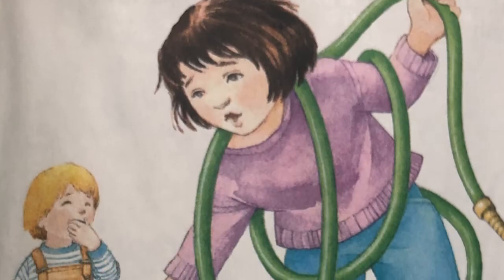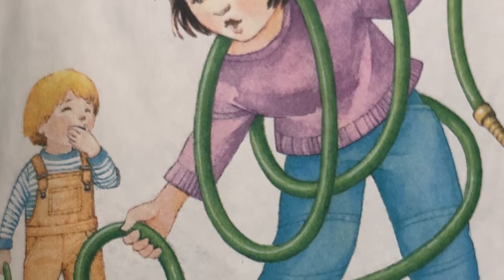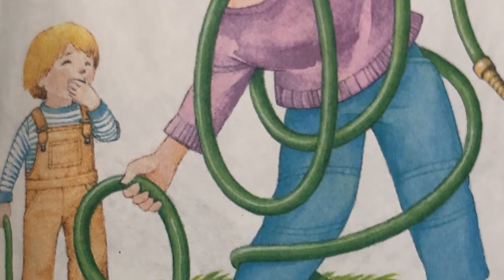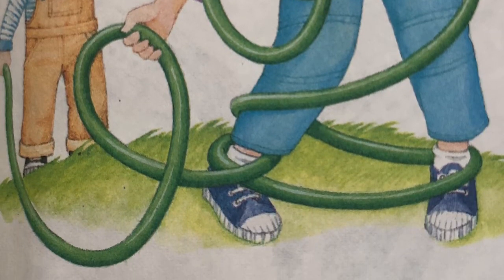When Gailey finished watering, she tried to roll up the hose. By mistake, she got all tangled up. Her little brother's laughing at her. Oops.